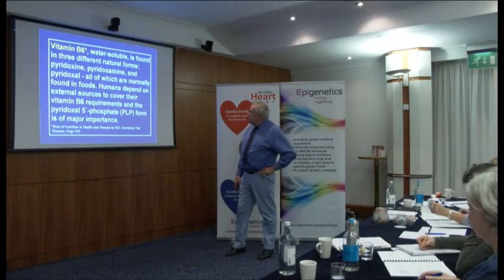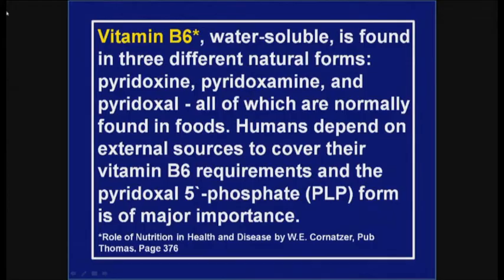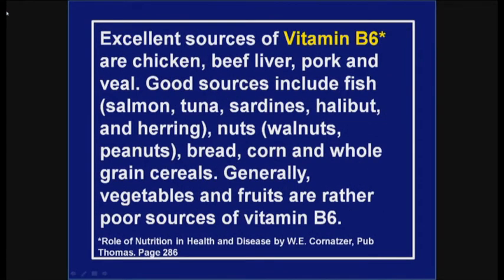So it's water-soluble, it's found in different forms, as we say, but pyridoxal 5-phosphate is the activated form, which occurs mostly in the liver. Excellent sources of B6 are most livers, chicken, pork and veal. Good sources include fish like this, nuts, a variety, and generally vegetables and fruit are less important for vitamin B6.